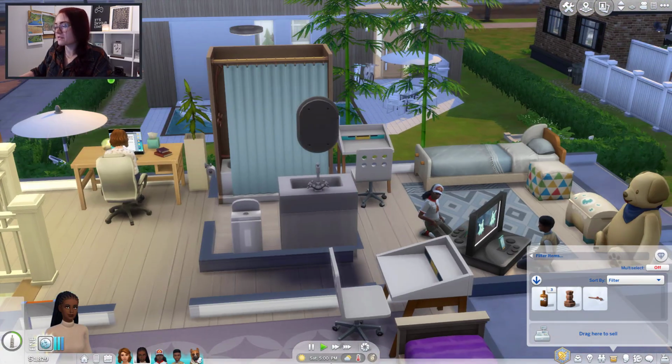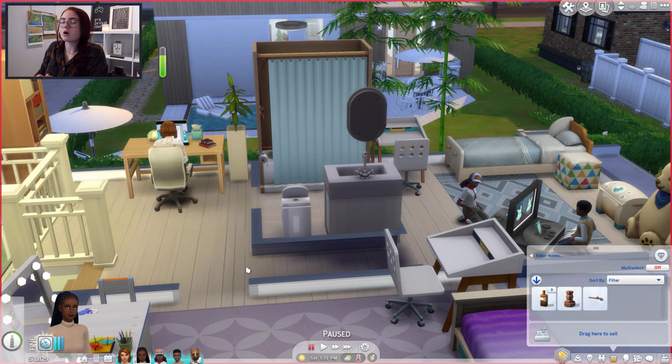But yeah, so this family is settling into their new home. They have their new toys that they're playing with, they have their new desks, their new easels and stuff like that, so I think I'm going to leave this part here.